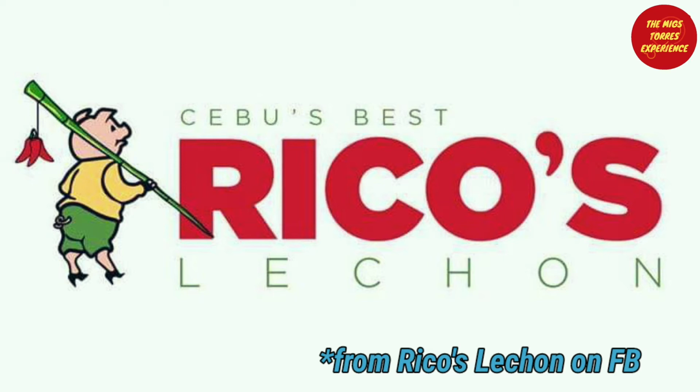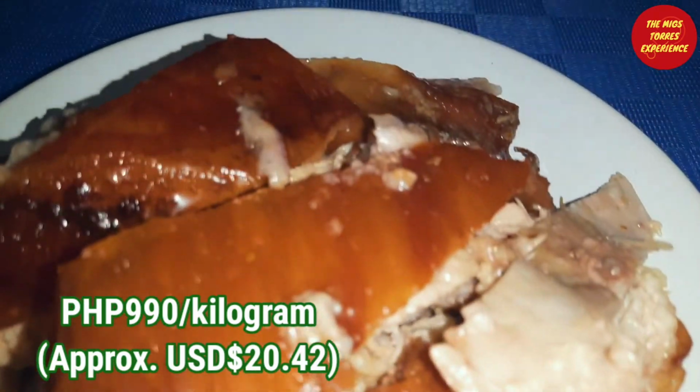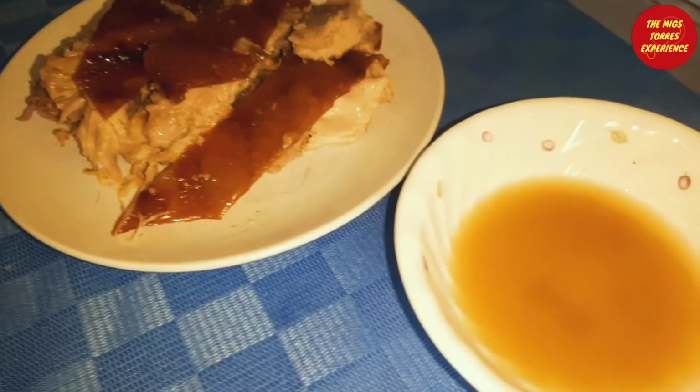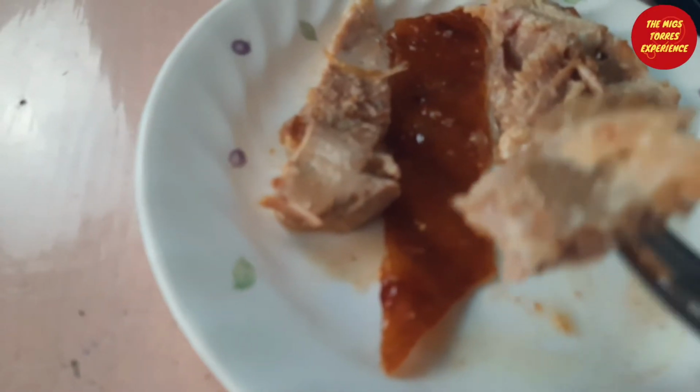Today's lechon is from one of my favorites, Rico Lechon. They're an icon and they're from Cebu, where they make fantastic lechon by seasoning the pig with some onions, garlic, shallots, lemongrass, bay leaves, citrus leaves, scallions, salt, and pepper. Okay, excuse me, I really just have to bite into this lechon.